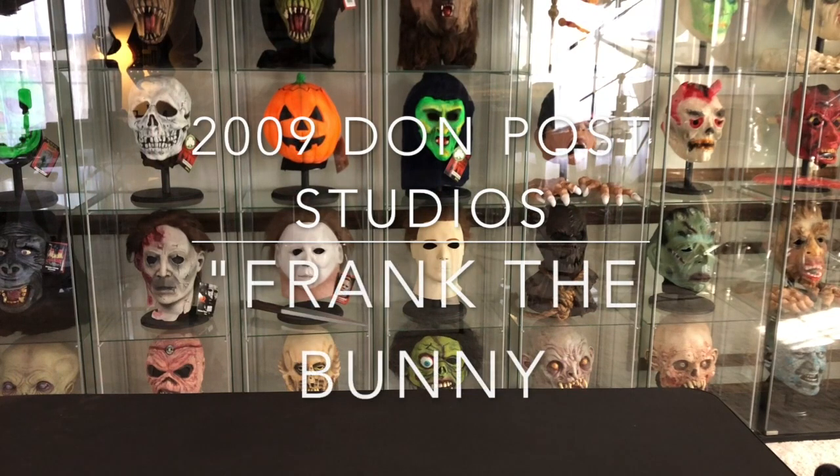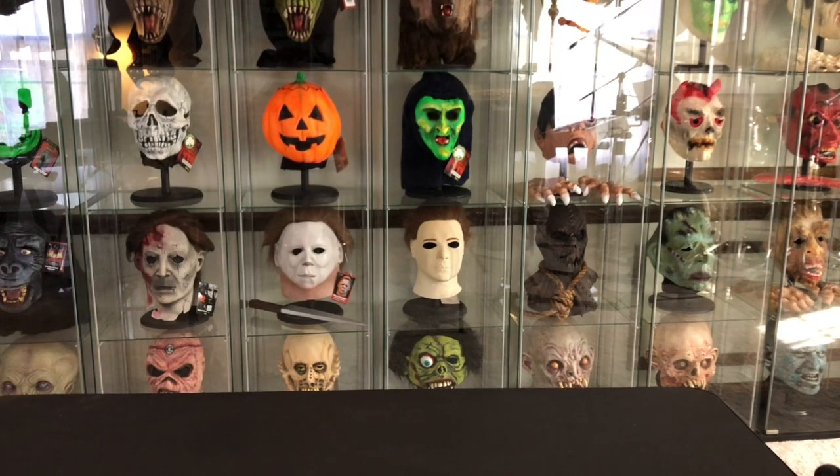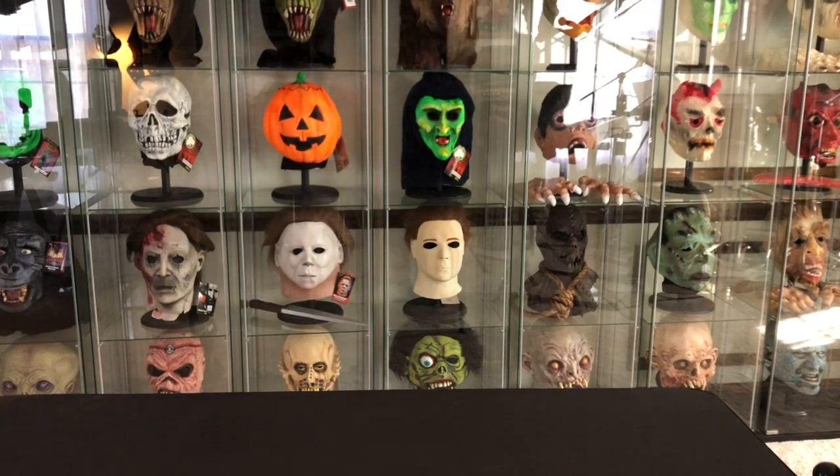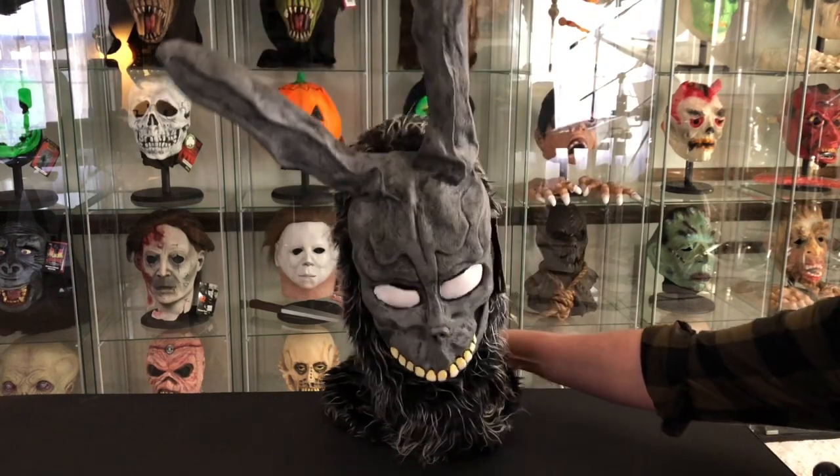Hey guys, today I'd like to take a look at a mask that I'm very excited to be able to feature because it's a mask that I've been looking for a very long time, and it's also just in time for Easter, and that is the 2009 Don Post Studios Frank the Bunny.